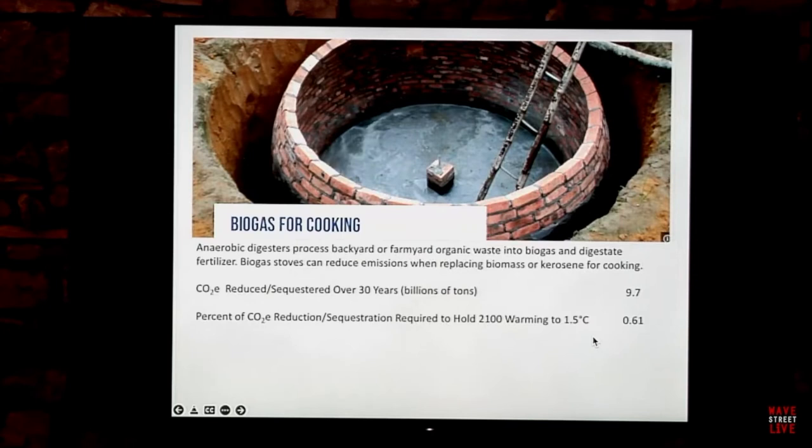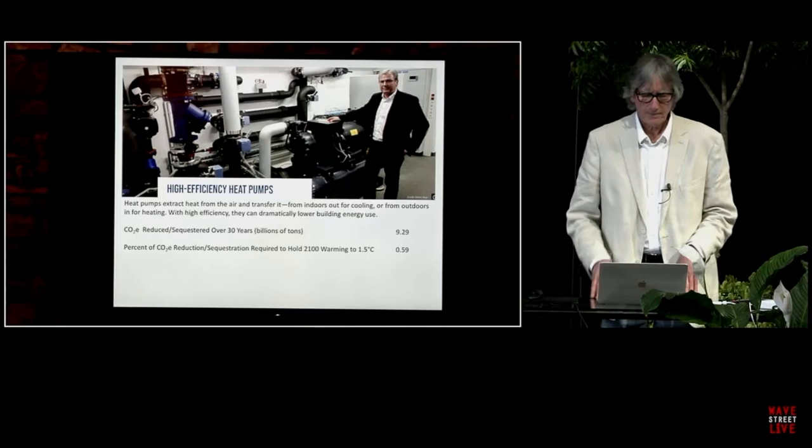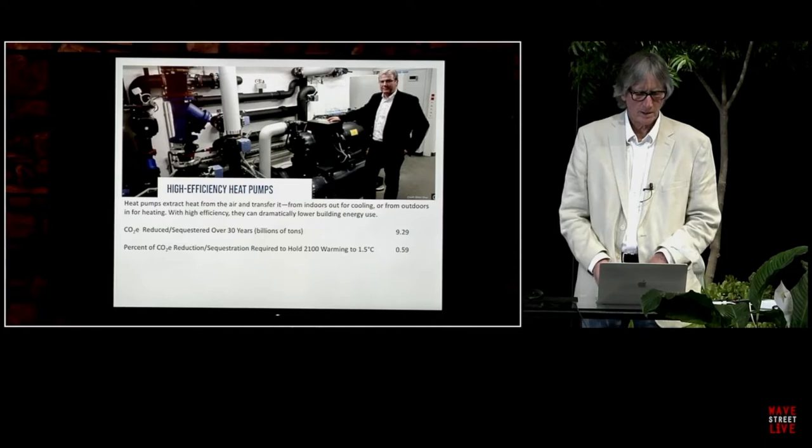Biogas for cooking. We talked a little bit about composting and biogas generation. Anaerobic digesters turn backyard or farmyard organic waste into biogas and digestate. Digestate is a fertilizer. Biogas stoves can reduce emissions when replacing biomass or kerosene for cooking. So that's actually a fuel that can be used in cooking. High efficiency heat pumps. Heat pumps extract heat from the air and transfer it from indoors out for cooling or from outdoors in for heating. With very high efficiency, they can dramatically lower building energy use.